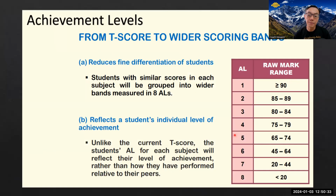And most students may be falling within this 3 to 5 range, the majority. So if you score 65 marks, that is the lower end of the AL5. So a student scoring between 65 and 74 will achieve a grade of AL5. So the lower the score, the better. So the best possible score for a student who does very well is actually AL4, assuming that in all the subjects, the students score 90 and above. That will qualify the students for very good secondary schools in Singapore.